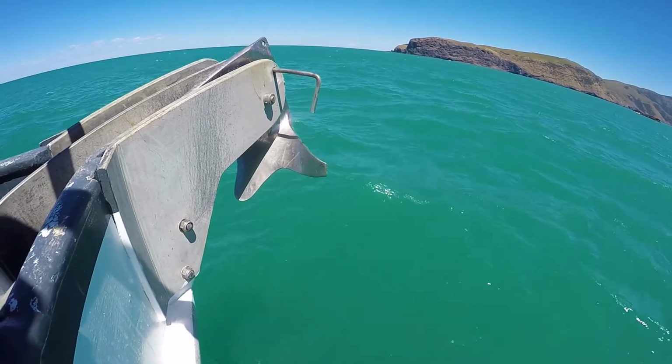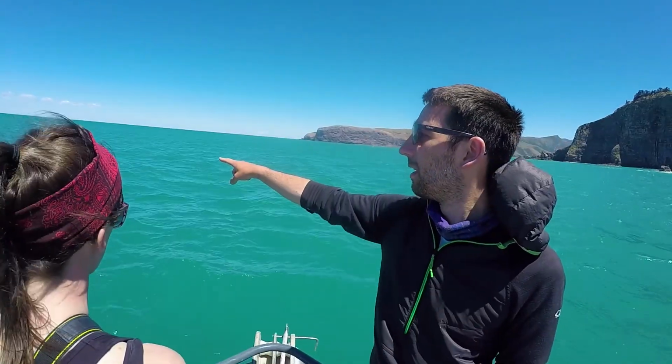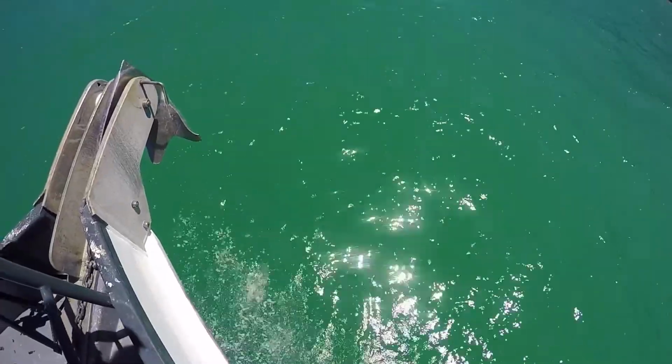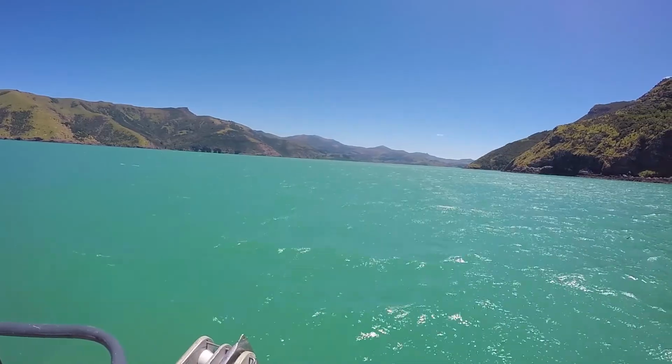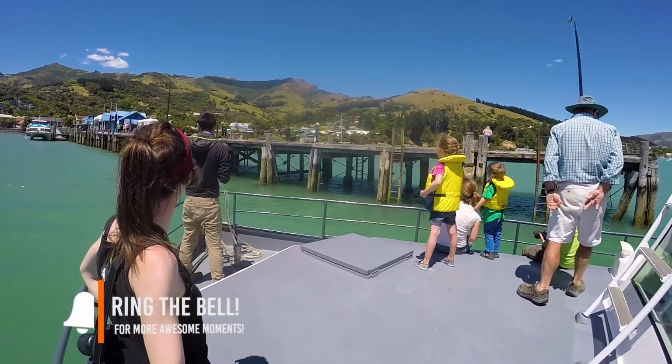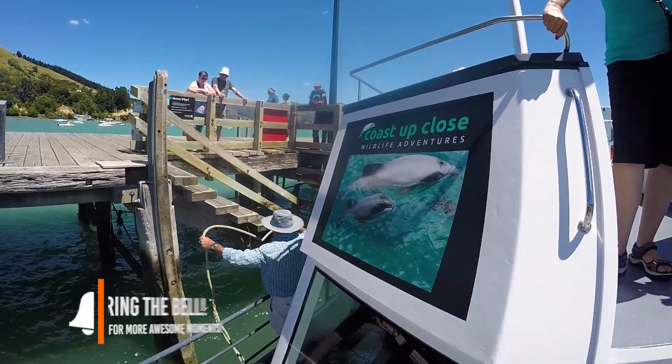The rest of the tour is going to take us back through the beautiful Akaroa harbour once again, because we are making our way to the anchorage point of the boat. This is an amazing tour if you want to see everything that the harbour has to offer. Almost every single species, we actually got to see them today. It was absolutely brilliant.